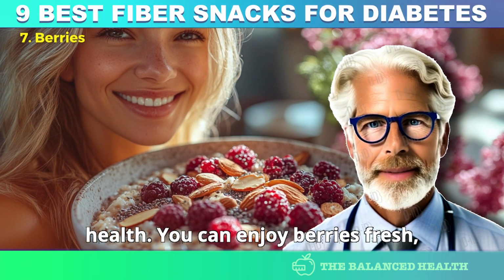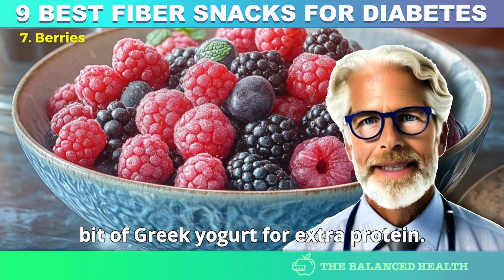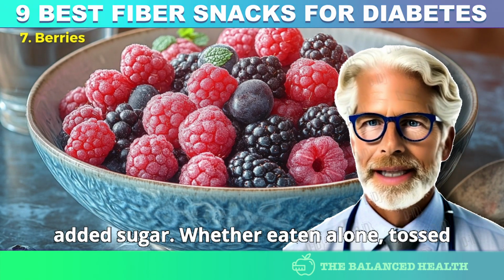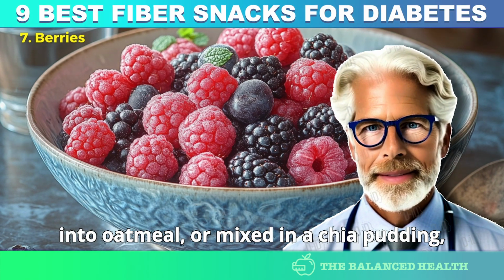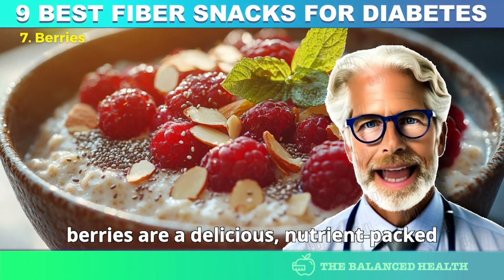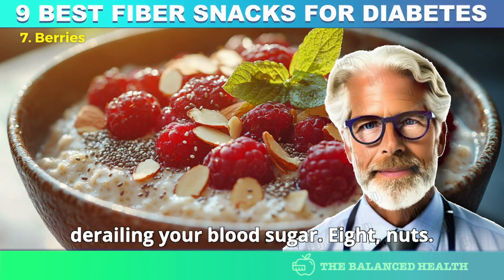You can enjoy berries fresh, frozen, or blended into a smoothie with a bit of Greek yogurt for extra protein. Just steer clear of canned versions with added sugar. Whether eaten alone, tossed into oatmeal, or mixed in a chia pudding, berries are a delicious, nutrient-packed way to satisfy your sweet tooth without derailing your blood sugar.